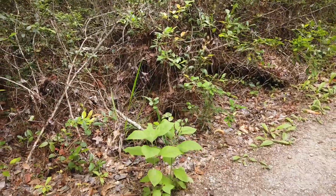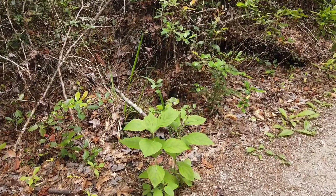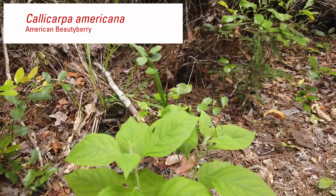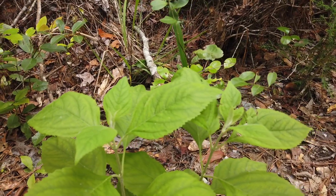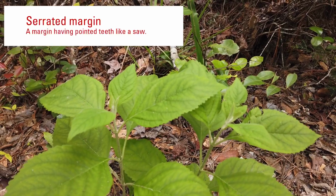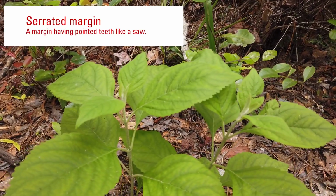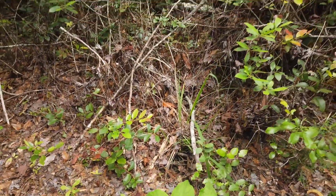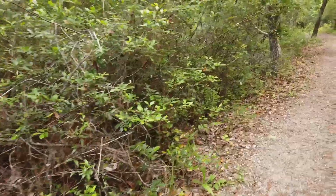Okay, here's a little plant right here that gets to be quite large. This is an American beautyberry. If I get closer to the plant, you can see that the leaves are opposite, so at each node there's one on either side. They have a serrated or kind of toothed margin. And then when they bloom, right there in the axil of the leaf. We'll have to see when they bloom, but that's pretty cool seeing a little tiny one there.